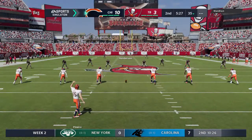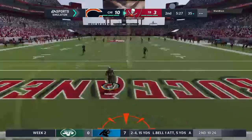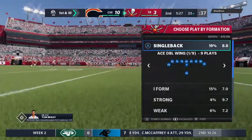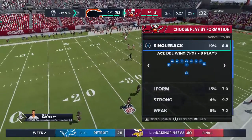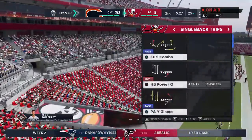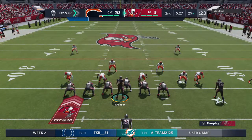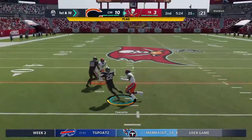Eddie Pinheiro, the kickoff for Chicago. Now after the touchdown, here's Pinheiro to kick it off. And they will not get a chance to return this one as it's through the end zone for a touchback. The Tampa offense ready to get their drive started. Just a lone field goal for them so far, trailing 10-3 as they come up 1st and 10.